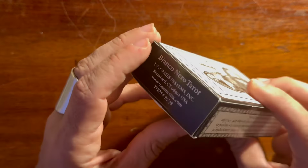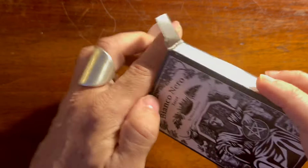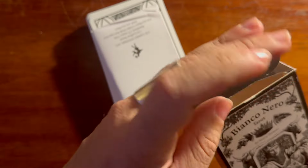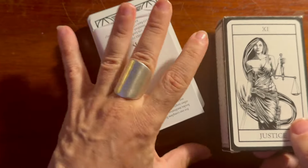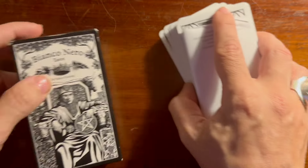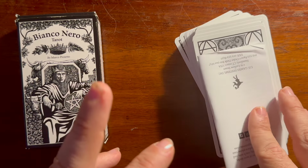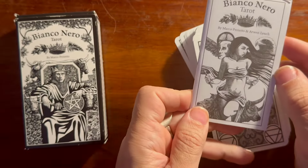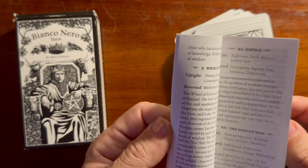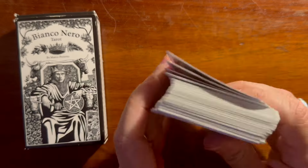It comes in a tuck box like this, and this tuck box doesn't really hold well at all. It is one of the cheapest tuck boxes that I think US Games makes, and this is the back of the box. So tuck box, really not desirable. Presentation is really non-existent there. It comes with a little booklet like this. It's really run-of-the-mill. It doesn't really tell you anything. It goes into the major and minor arcana, and then you get the cards.